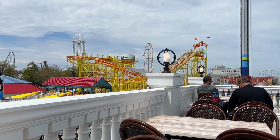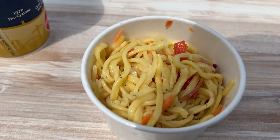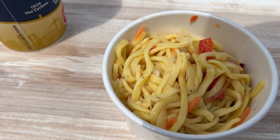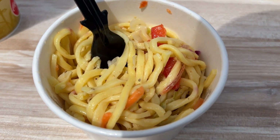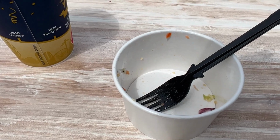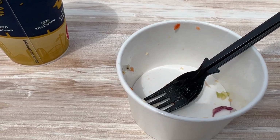Well, I got an awesome view of Wild Mouse, Lake Erie, and this is what I decided to get, the cold ramen noodle salad. This is $7.99. It was $6.50 with the season pass discount. And yeah, maybe not the best way to spend $7, but you know, it wasn't that bad. I'd probably give it like a 5.5 or a 6. But $7 makes it like a 2. Really not worth that price. But you're at Cedar Point.